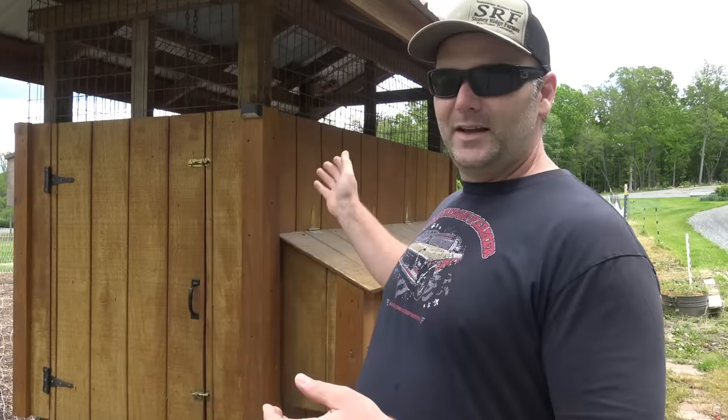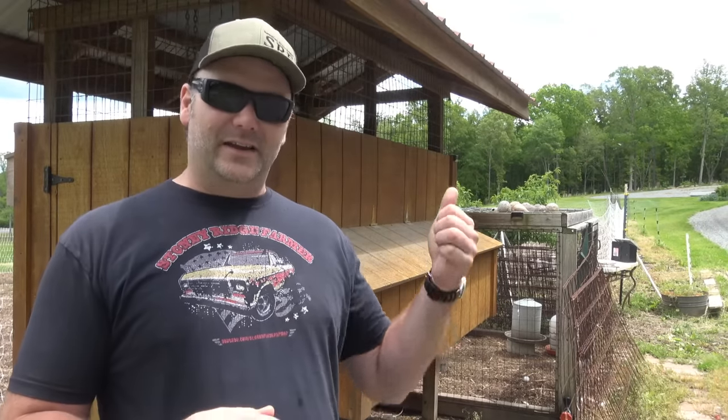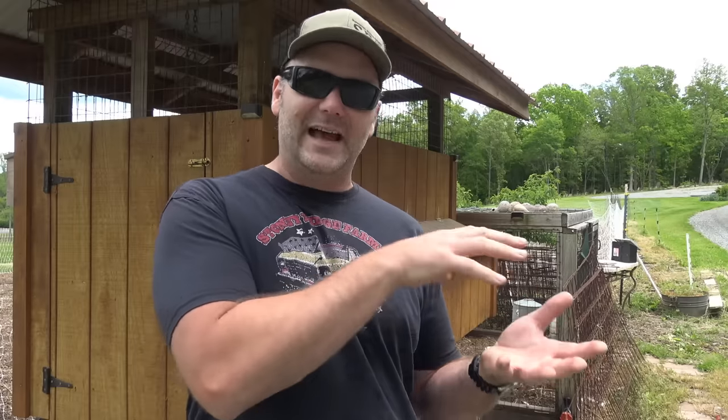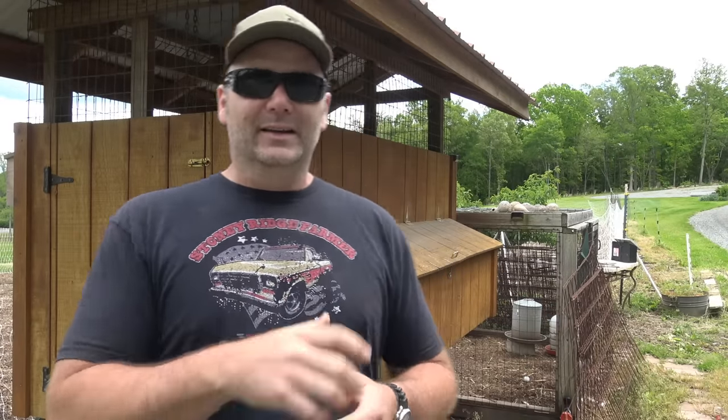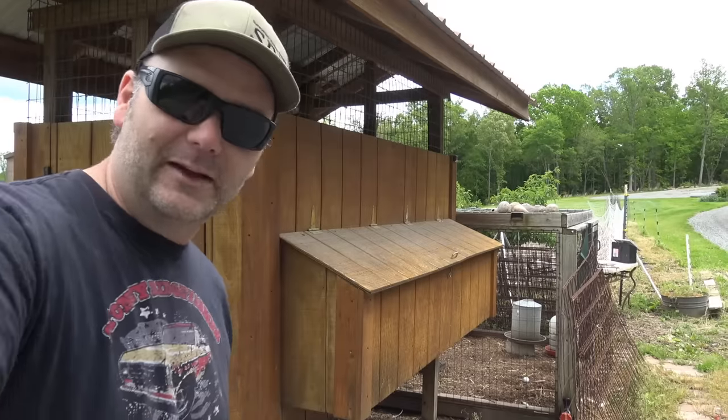So this is about 4x8. Our nesting boxes are on the outside, and we have an 8x8 run out there. We have to clean it out probably once every 3 to 6 months, something like that. Or we can just keep adding litter, and then one day we'll come out with a wheelbarrow and scoop it all up. This is mobile. In other words, it's not attached to the ground. It's sitting up off the ground. There's a reason why it's sitting up on 4x4s.